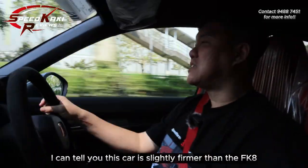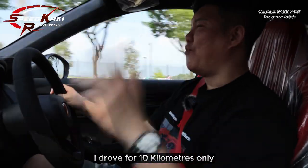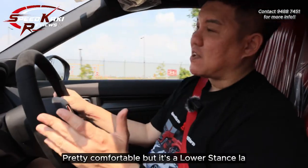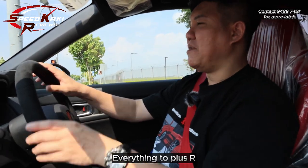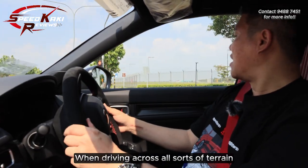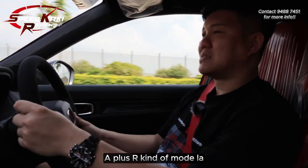And suspension wise, I can tell you, this car is slightly firmer than the FK8. It's a tad firmer. Right now, comfort mode is almost sports mode in FK8. That's what the reviewers say. I cannot say this. You know why? My car, I drove for 10 km only. I went to put in the lowering springs, the RSR springs, which are still pretty comfortable, but it's a lower stance. This one is really comfortable. I like it. So a lot of people during the individual settings, they will change everything to plus R, but suspension, they keep it at comfort because comfort is the way that they like it, when driving across all sorts of terrain. Even when you are on tarmac, it's fine. And probably when you go to track, then you go to your sports or even plus R kind of mode.